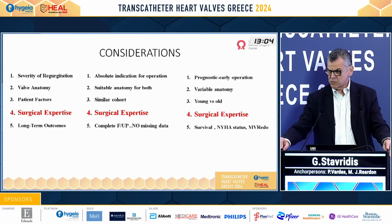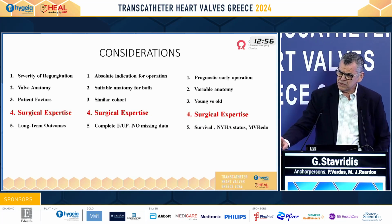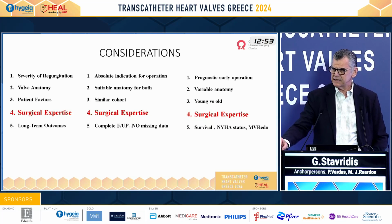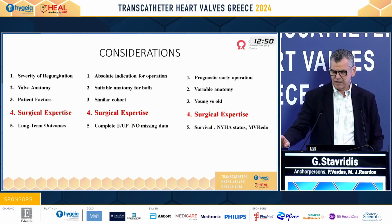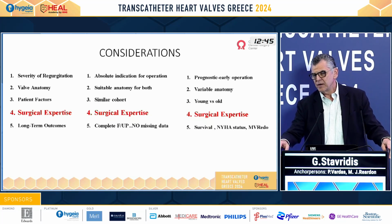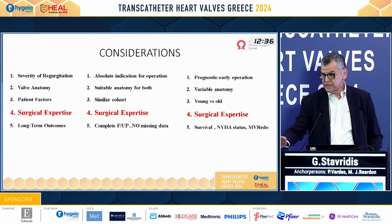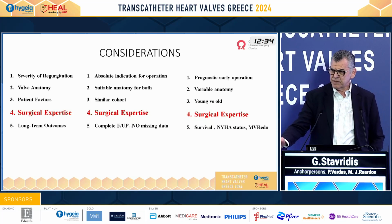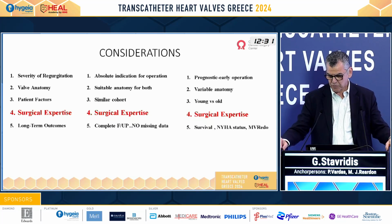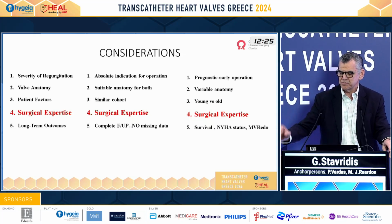And of course, there is another way to consider this. Suppose that you can prognostically offer an operation. It's a patient that is borderline for the procedure with a good ventricle, not dilated, and you think maybe I can offer a valve repair procedure in this patient, especially if young, provided that I can offer a procedure that will be, if it doesn't sound pompous, 98% likely to be a mitral valve repair. Of course, here again, you have to bear in mind the variable anatomy. If the patient is young or old, it will depend on what sort of operation we can offer. Again, the surgical expertise, we can never forget that. That's the most important thing.